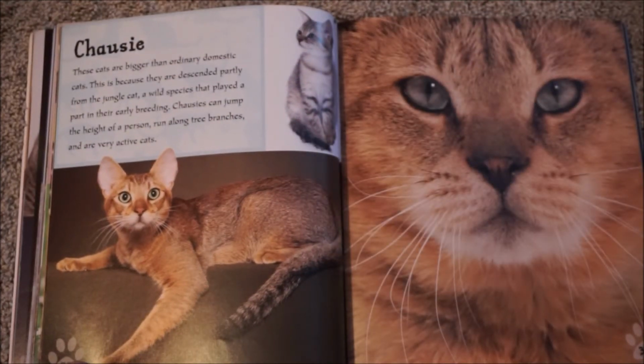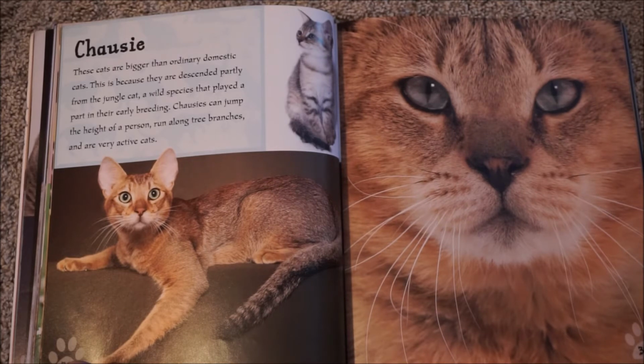Chausie. These cats are bigger than ordinary domestic cats. This is because they are descended partly from the jungle cat, a wild species that played a part in their early breeding. Chausies can jump the height of a person, run along tree branches, and are very active cats.